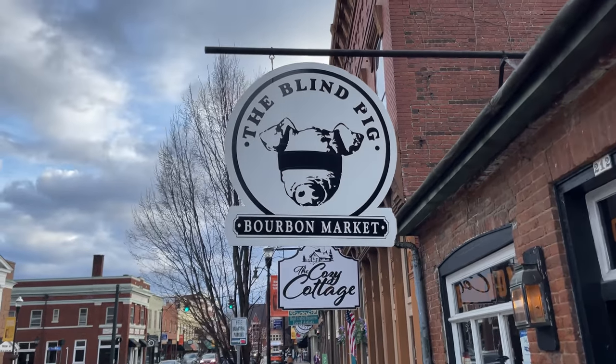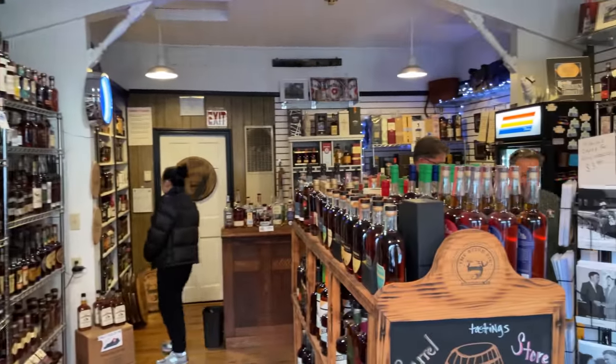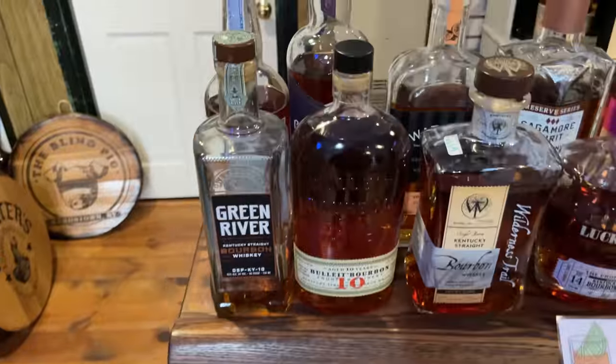The Blind Pig is a nice place. It's kind of small, but a super nice, chatty store owner. And you have these $2 samples that are a really good deal.